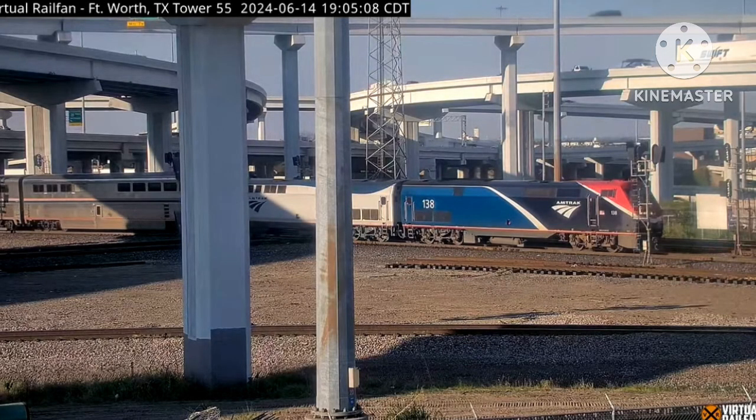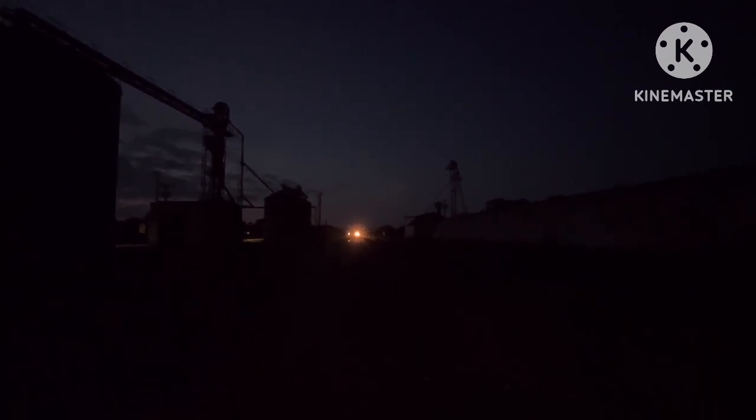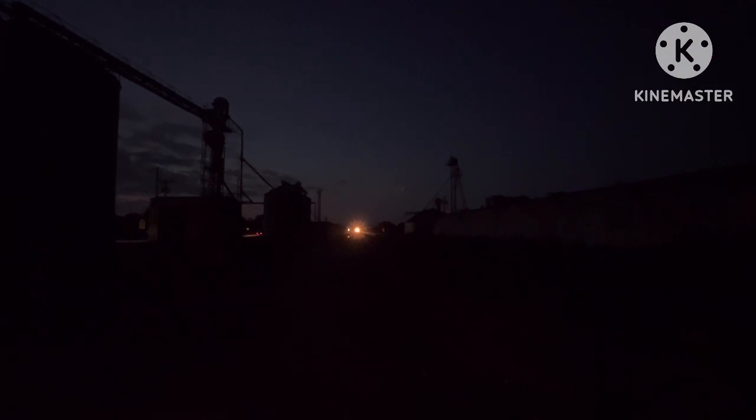Yes, that's right. Phase 7, 138, leading on the 21 Texas Eagle. So, you know what that means. To Moody we go. Things were pretty dark at the time because it was around 4 hours and 26 minutes late, and it was around 9 o'clock. This is in Moody, Phase 7, again.